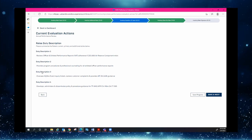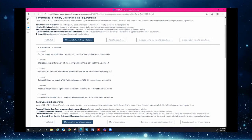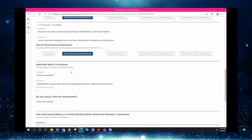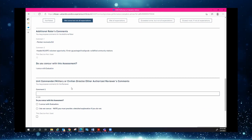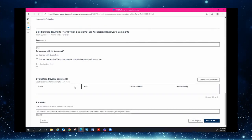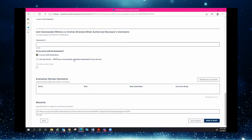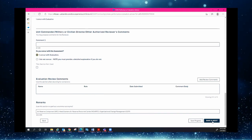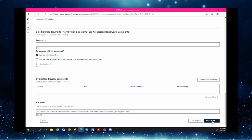As before, she's going to go through the descriptions, make sure everything looks good and accurate, save and next. She's going to see all the ratings and look at the bullets, making sure that they are justified but still capturing the good that has been done. She can see the additional raters. Yes, the member received the DUI. And the additional rater will also make sure that they input those mandatory comments in the AFI as well. So they've gone through. For purposes here, yes, they concur with this referral. If they didn't or had any changes, they can add their review remarks. But for this purpose, they agree with everything. So we'll go save and next.